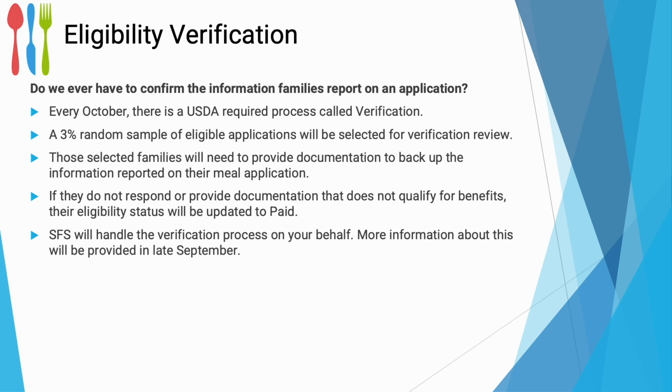Those families basically have to provide pay stubs or some other kind of proof of their income. If they don't respond or provide documentation that no longer qualifies them for benefits, their status will get updated from free or reduced to full pay. So that's something to be aware of. We will be in communication about this in September and October, and we'll let you know what you need to do. We handle most of it for you.